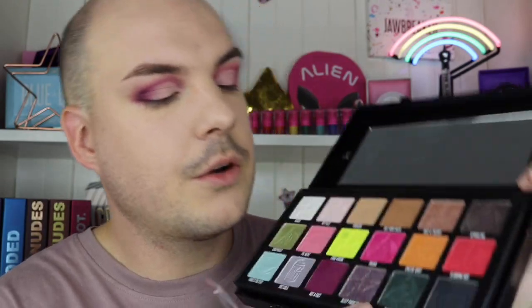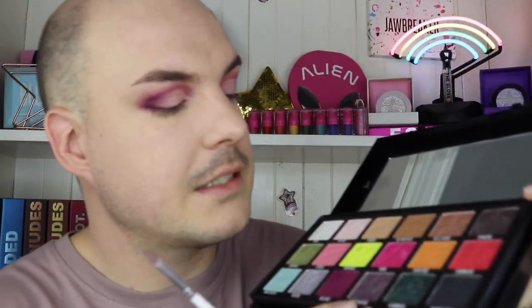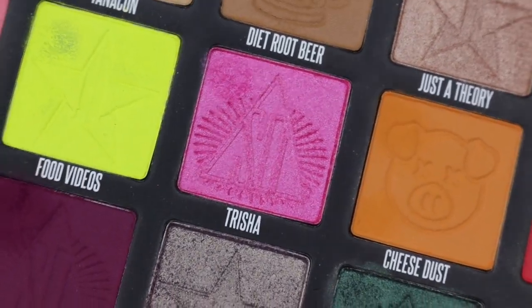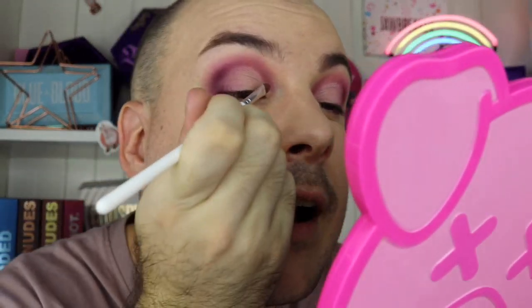So when it comes to this palette, there's two colors that I don't use a lot and I want to use today. So I'm going to go in with Trisha and Sleep Paralysis, I think. So yeah, first up I'm going to go in with Trisha, Lover or Hater. This is an iconic shade.